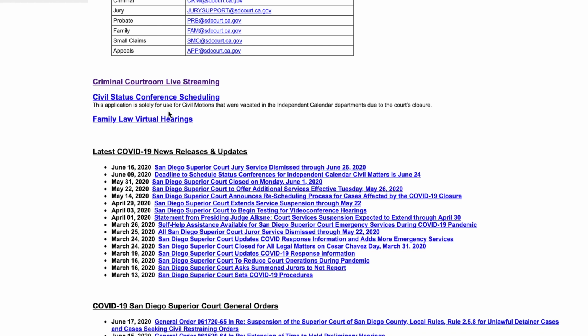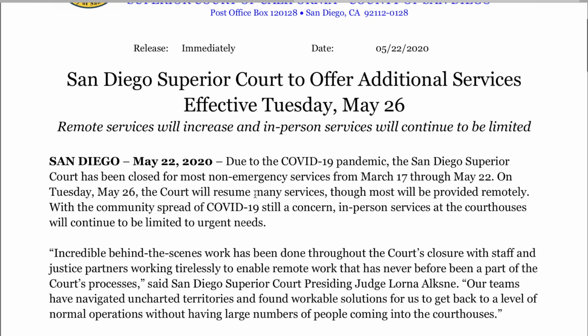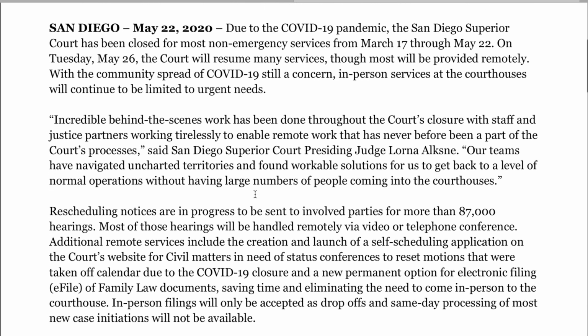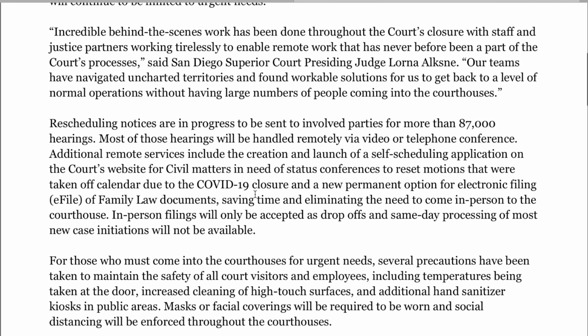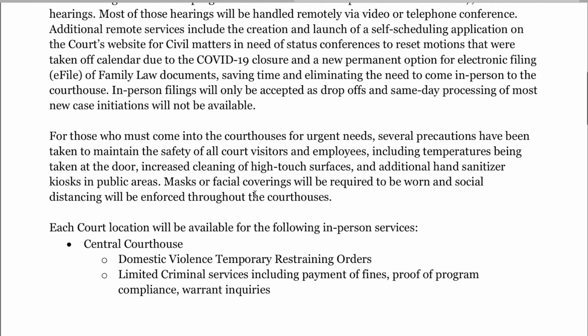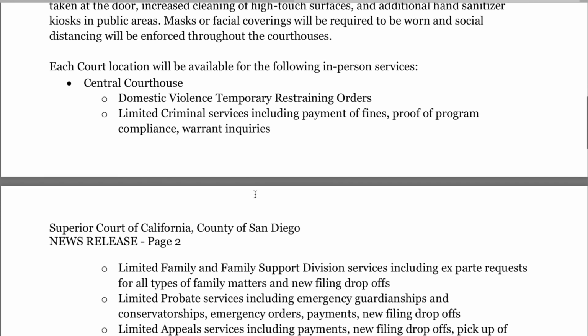Also, you can see news releases and updates regarding new procedures, any sort of news releases that the court has. As you can tell, on May 22nd, the court effectively told the community that they would begin effectuating hearings on May 26th. They also had information regarding the 87,000 cases that they have to reschedule. This was a memorandum put out by our presiding judge here in San Diego. She also goes on and explains the different limited hearings that are going to be conducted during this reopening of the court on May 26.